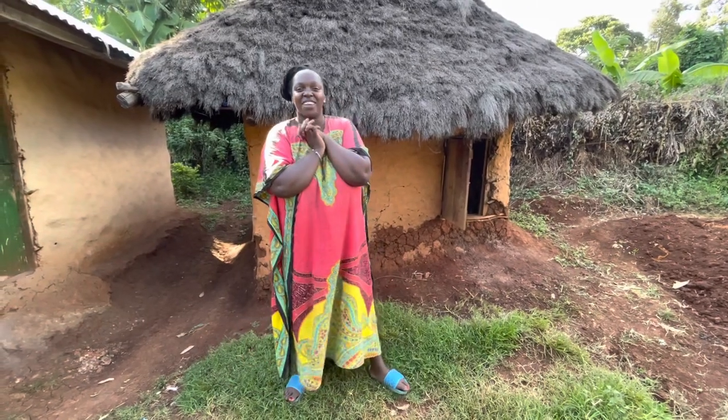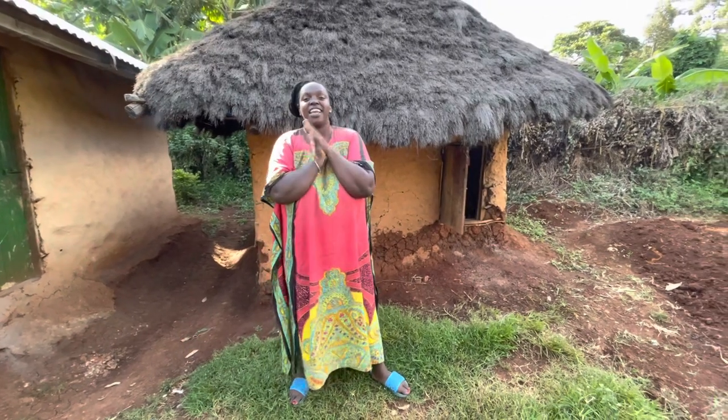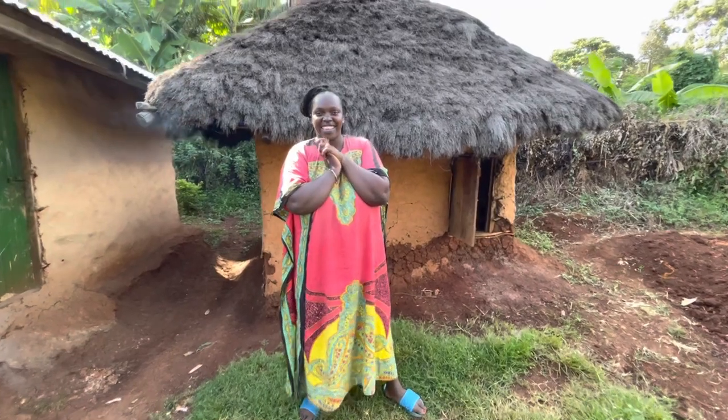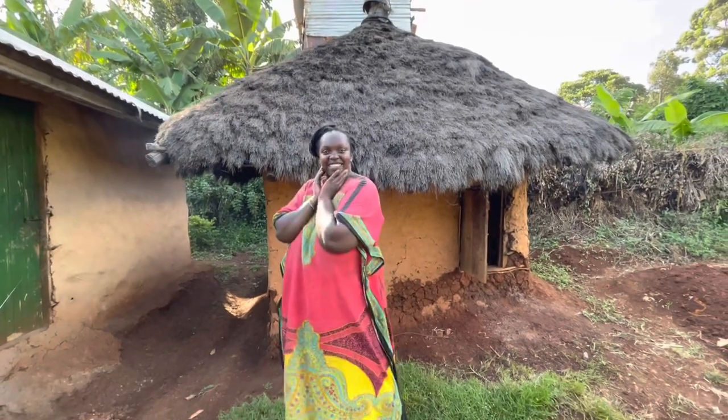I'm in an African village called Nyamanagu village in Kisii County in Africa. So today I'm going to show you my aunt's kitchen. I hope she'll make and cook here one day. So for you guys. Okay, come.